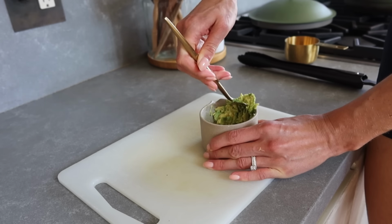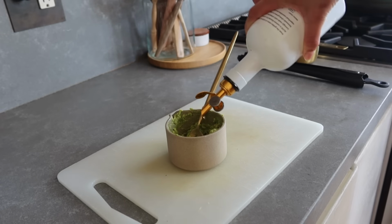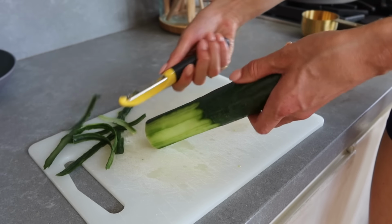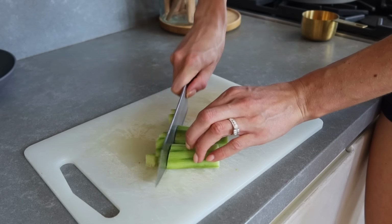Smash half an avocado in a bowl, add some olive oil, squeeze half a lemon and some water to make it thinner. Then peel and cut up 1/8 of a cucumber in little pieces. This is such a fresh, summery salad.